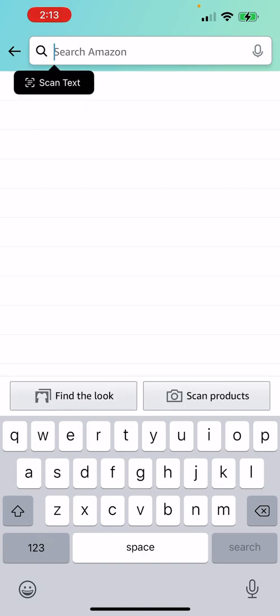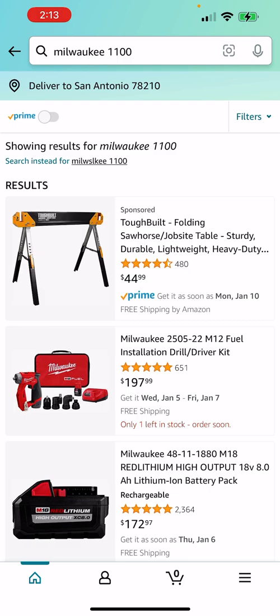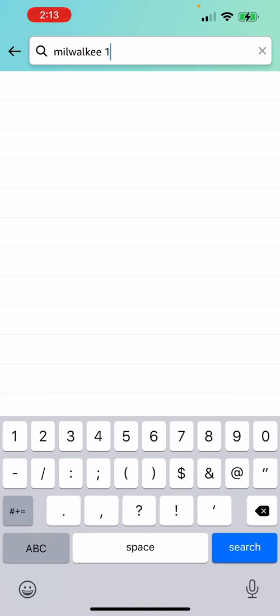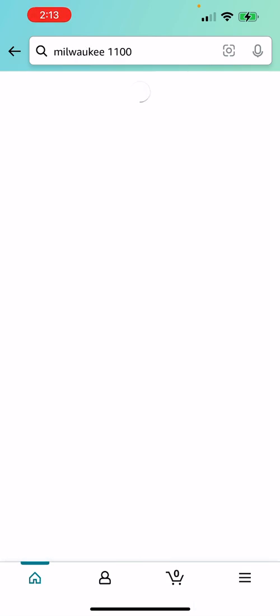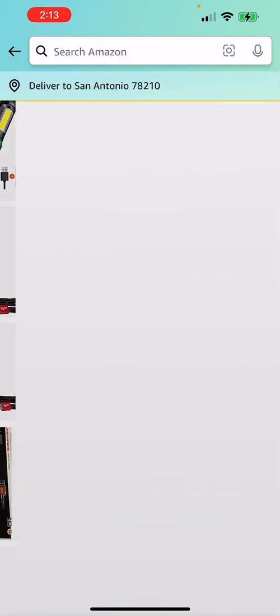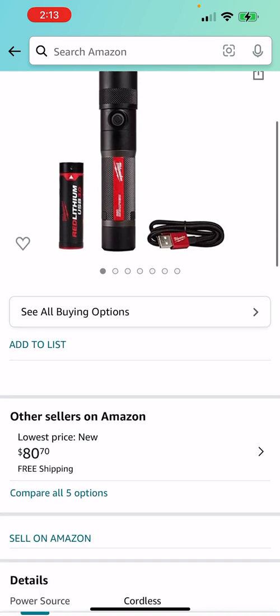And another flashlight that I could recommend is a Milwaukee 1100. Don't know if they sell that here. 1100 lumen. I don't think they sell it. I'm not spelling it correctly. Anyways, at Home Depot they have this light too. Okay, there it is. Yeah, that's it right there. They have this flashlight at Home Depot too, and it's an amazing flashlight.